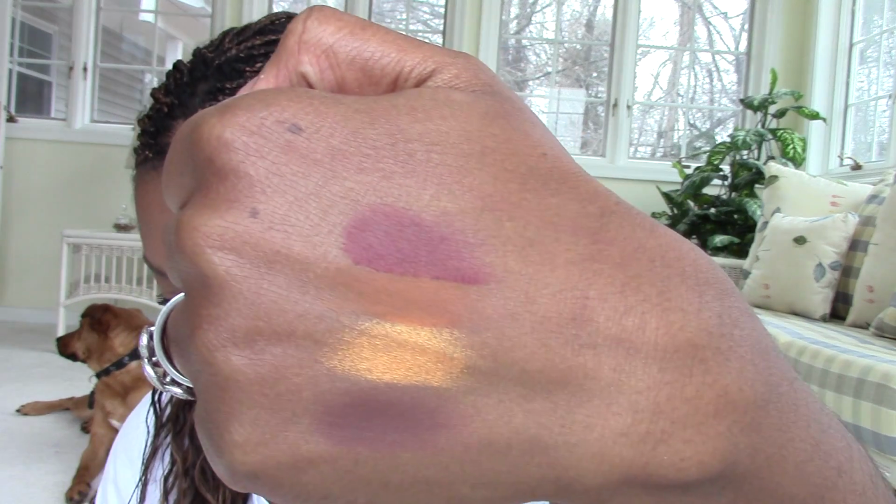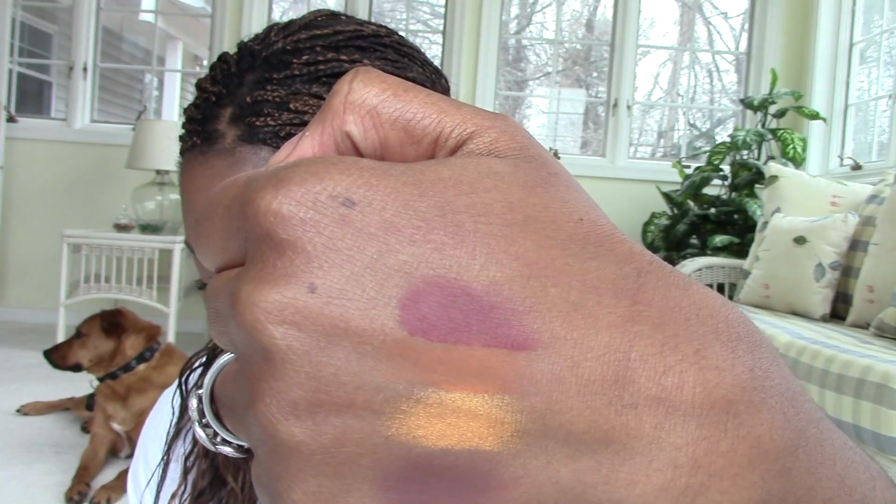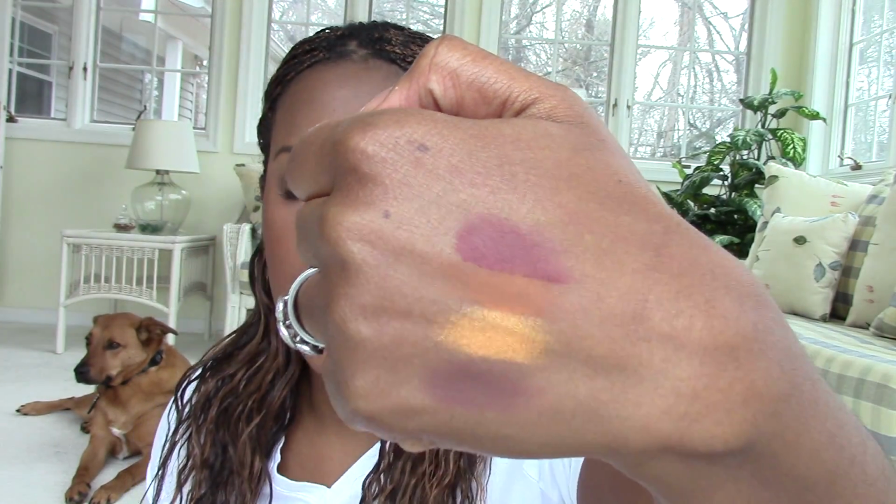So I'm going down this second to last row. And look how great the pigmentation is on these. Really, really great pigmentation. And that's definitely, wow, that orange. Oh my God. Whoa, Nelly. That orange is no joke. So that's that row. Really, really good pigmentation on these shadows, and they're very, very inexpensive.